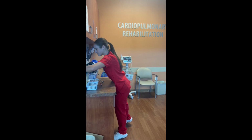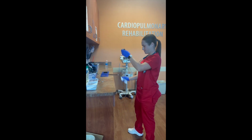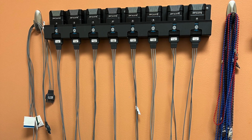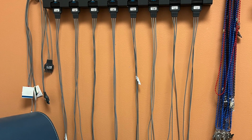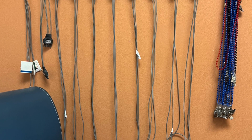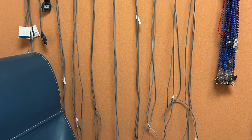Once the cardiac patients are finished with their workout, they'll take off their monitor and also put it in the bin, which also gets wiped down, as well as the necklaces that were used. Here's what the heart rate monitors look like. They each have a number, and the patient is assigned a number based on their last name, and this goes into the computer as we monitor them during their exercise session. There are 3 leads to hook up to, and the staff must make sure that they're hooked up properly in order to get a good reading on the monitor.